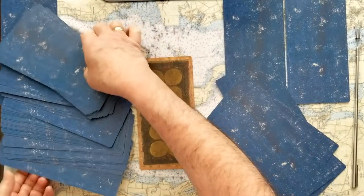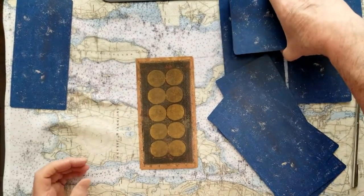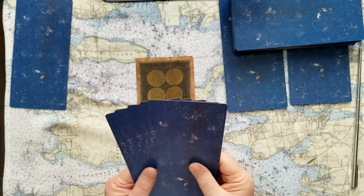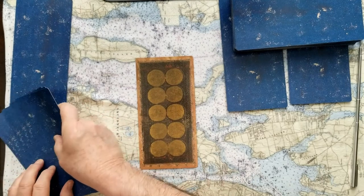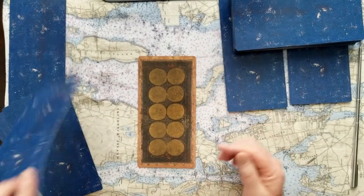Five cards. 1, 2, 3, 4, and 5. Okay, I'm going to put these back over here to deal with that energy and see if we can divine some understanding around this Ten of Pentacles, generational value. Okay, it's challenged by what?